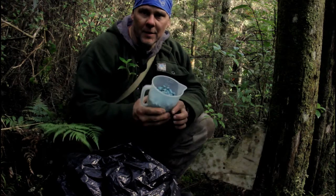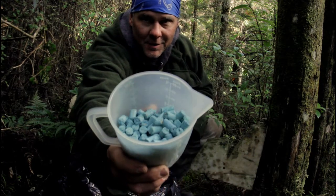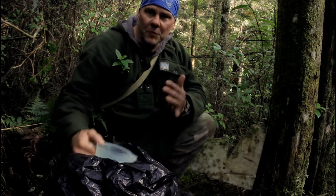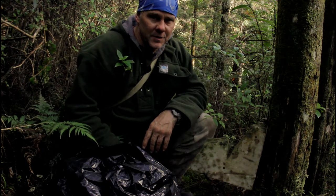This is what we give them. They love eating these little things, these little blue pellets. They eat them once, go away, probably get sick. They come back again, eat a second time. Then they go away and they usually die in their nests.